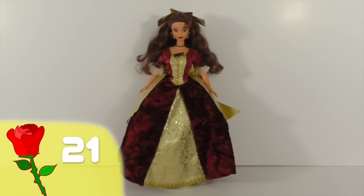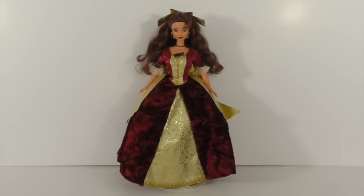This is Holiday Princess Belle. She's also from the 90s. And this doll is dressed in her red Christmas dress from the direct-to-DVD film Beauty and the Beast and Enchanted Christmas. You very, very rarely see dolls of her in this dress, so I think this doll is really cool.